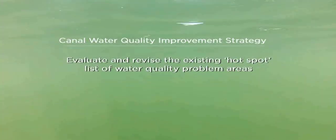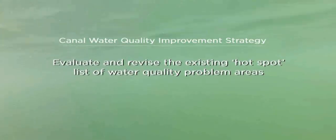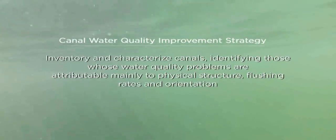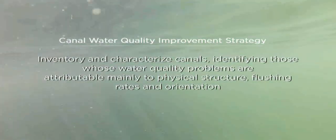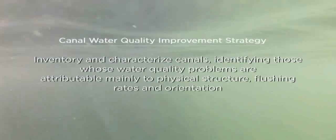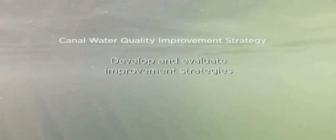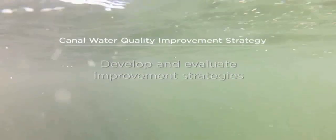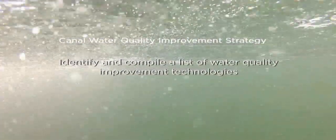Evaluate and revise the existing hotspot list of water quality problem areas. Inventory and characterize canals, identifying those whose water quality problems are attributable mainly to physical structure, flushing rates, and orientation. Develop and evaluate improvement strategies. Identify and compile a list of water quality improvement technologies.